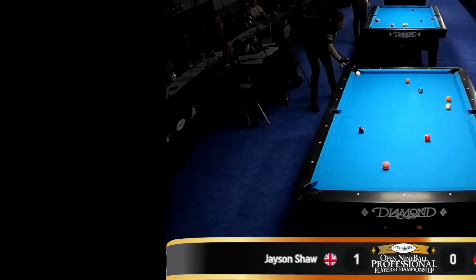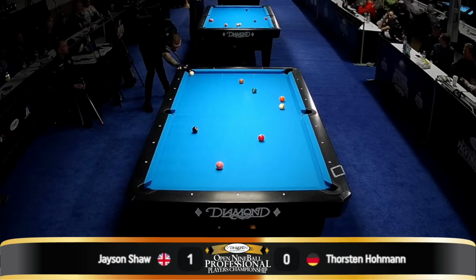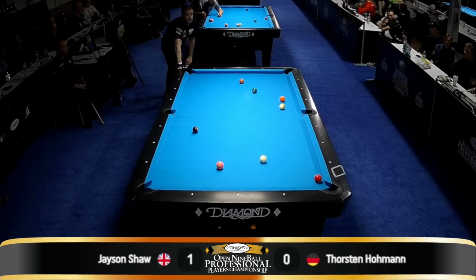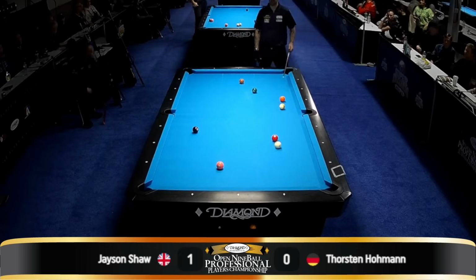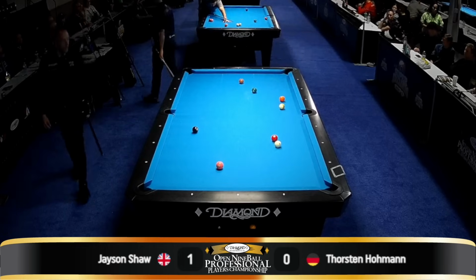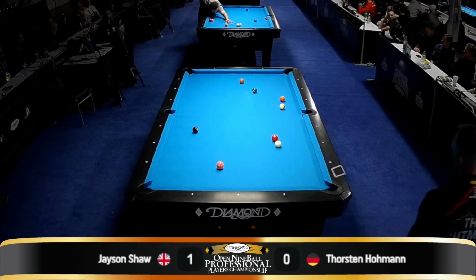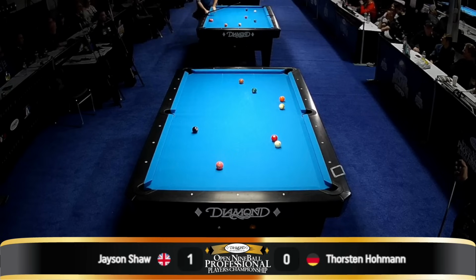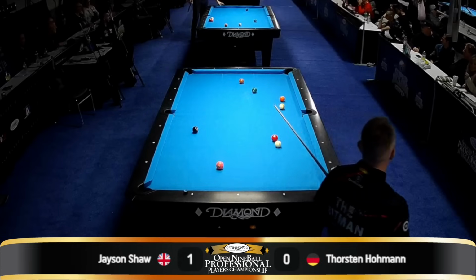All right, Jayson has a long shot on the 3, looking a little tough. You might have to slow roll this. Put some speed on it. Misses it. All right, that's going to give Thorsten a good opportunity. 3 will go to the top left corner.